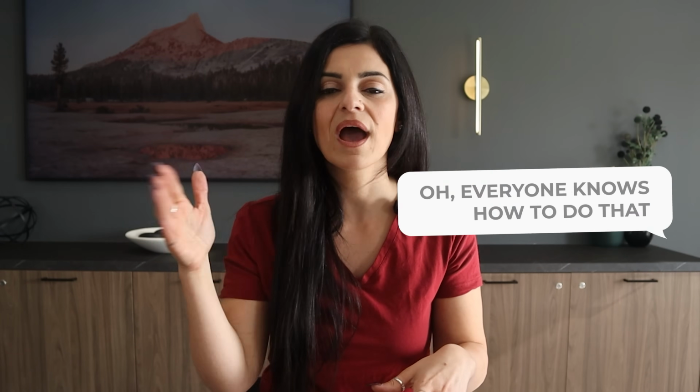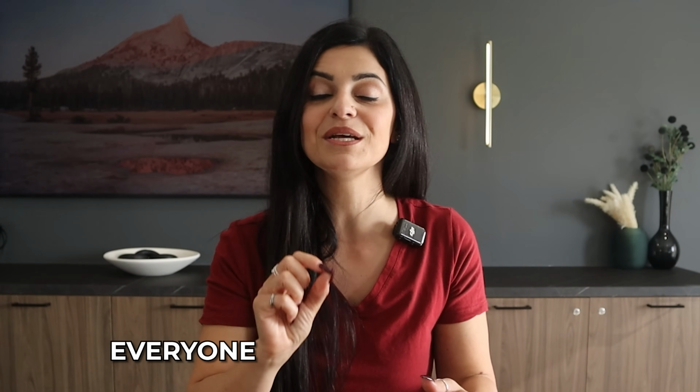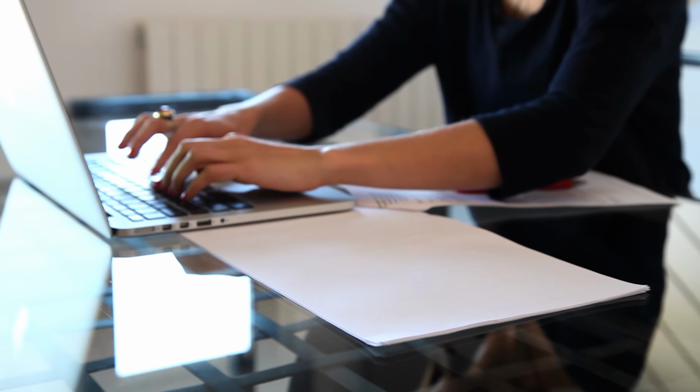And the funny thing is, most of us tend to undervalue what we're already good at. You might think, oh, everyone knows how to do that. But they really don't. Think about what people are constantly asking you for help with. Literally scroll through your text messages or DMs and you'll probably see a pattern. And if you genuinely feel like you have nothing to teach, which I call total BS because everyone is good at something, then invest your time in learning a skill that excites you.